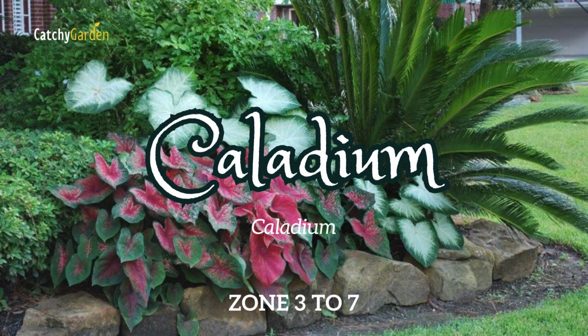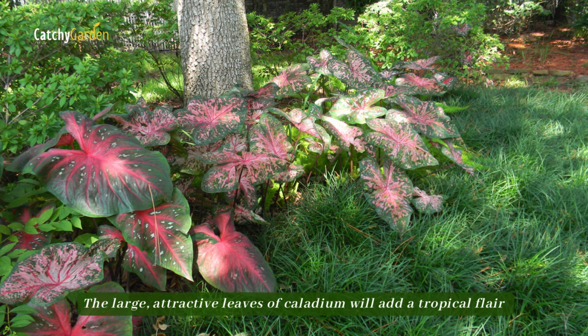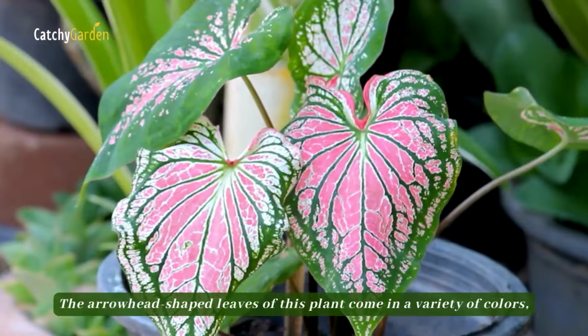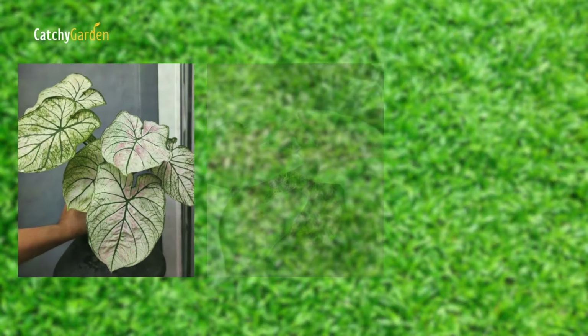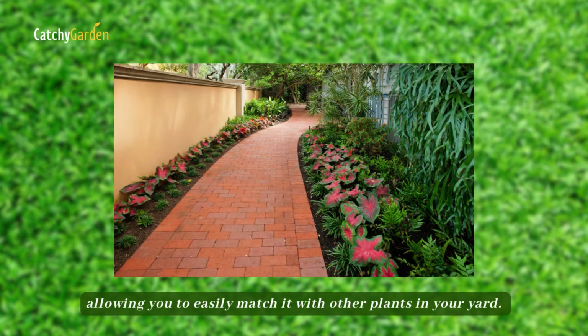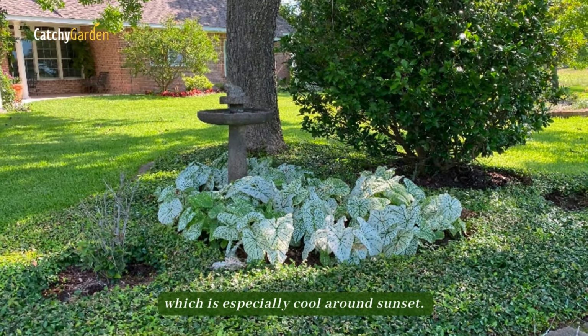Number 1. Caladium. The large, attractive leaves of Caladium will add a tropical flair to any shady backyard. The arrowhead-shaped leaves of this plant come in a variety of colors, including white, pink, and red, allowing you to easily match it with other plants in your yard. In the shade, the white types look like they're glowing, which is especially cool around sunset.